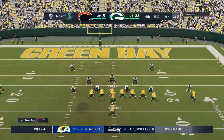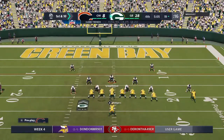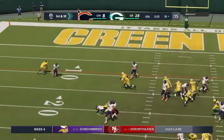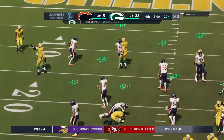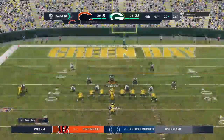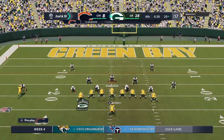So here's a 1st and 10 now, down inside the 20. And they'll run it here. And nothing doing. He's immediately taken down at the line of scrimmage. Back again, the ball carrier. Officially no gain on the play, and it's 2nd down.